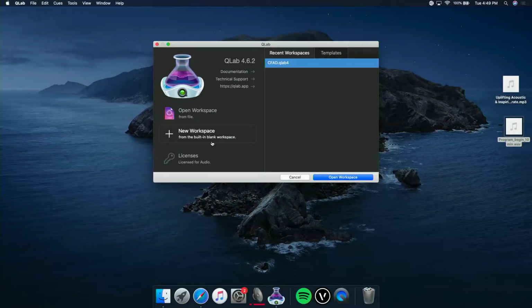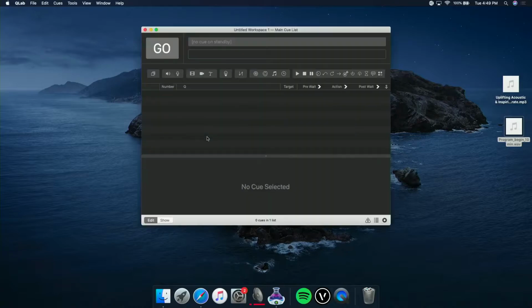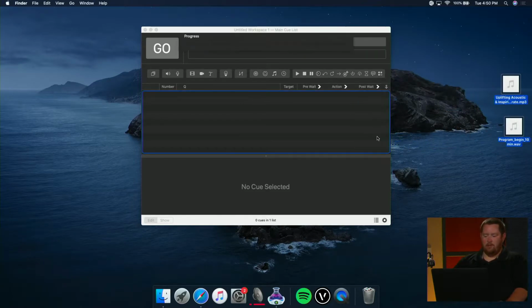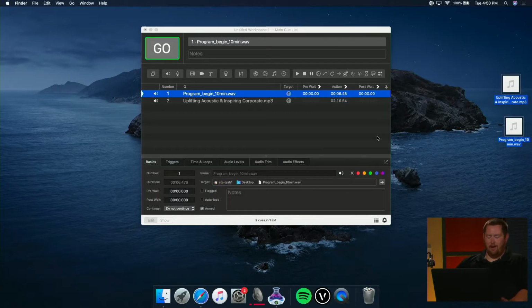So if we come to the computer here, I'm going to start by creating a new workspace. You open it here, and this is the basics of what it looks like. There are way more capabilities than what I even use, but I'll show my process. So as I said, you can just drag and drop. These two we're going to use as a music bed and a VO. So you simply drag them in and it's ready to go.